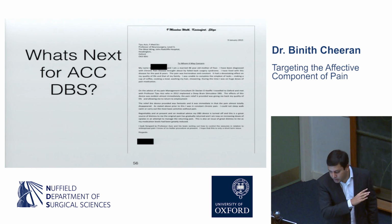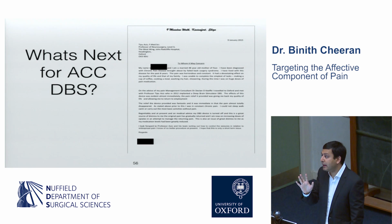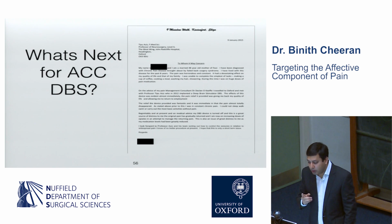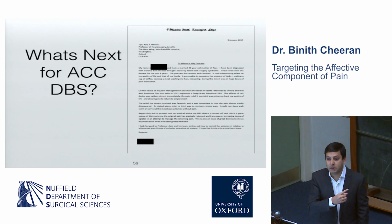And that letter, it doesn't project very well, but it tells you in the first couple of paragraphs what's happened, how terrible the pain is, and how terrible her life is. She praises Tipu. Regrettably, and in the second last paragraph, I'll read this out. It says, regrettably and at present, on medical advice, that's me, my DBS device is turned off, and it's a source of great distress to me that the original pain has returned, and I am now on increasing doses of opiates. This is also an issue of great distress to me. There's only one mention of seizures in this whole letter, right at the end, and it just says, can you sort it out? Can you manage the seizures and just restart my stimulation?